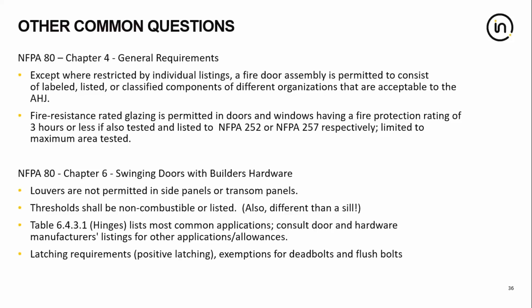There is a table within NFPA 80 Chapter 6 for hinges. This lists the most common applications, but it doesn't list all applications. So again, consult the door and hardware manufacturer's listings for other hinge applications or allowances for side hinged swinging doors.